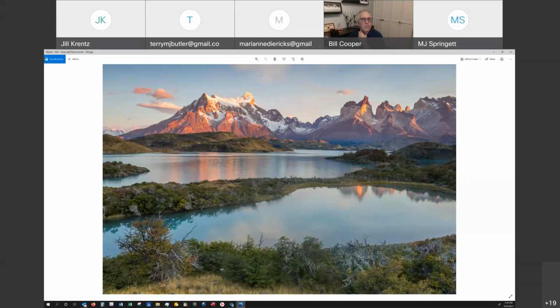It's Forest Hill Pine Sunrise, Marianne Sir. Marianne, nice job. Beautiful color in the upper third, and it's crisp. The reflections with the ripples in the upper body of water create interest.